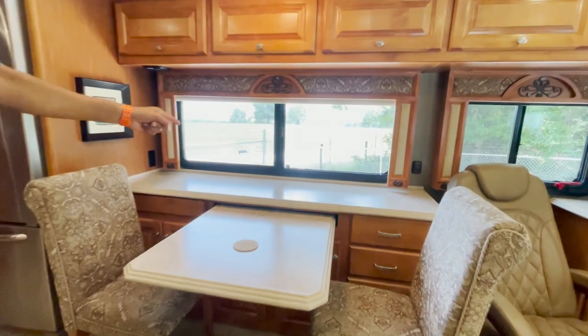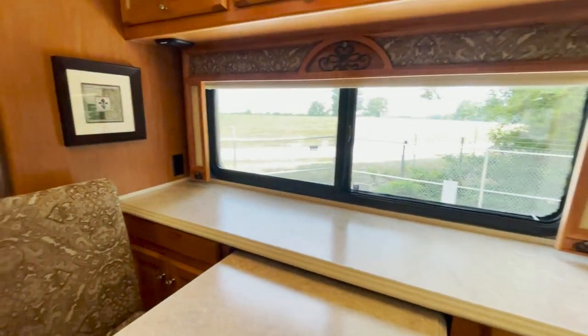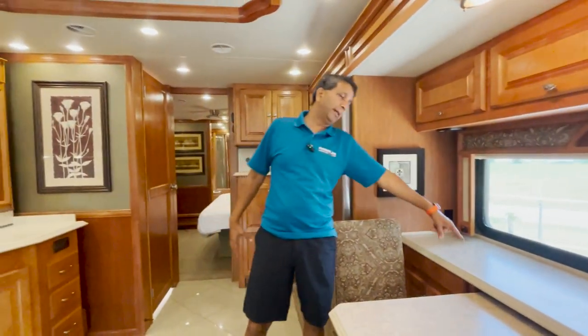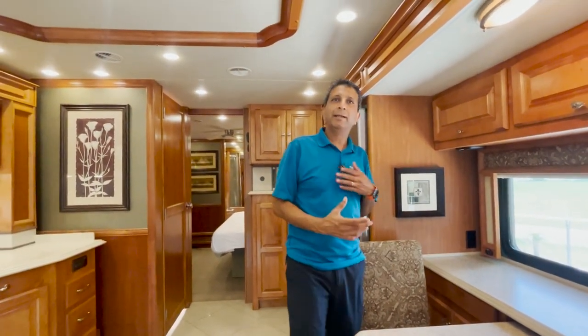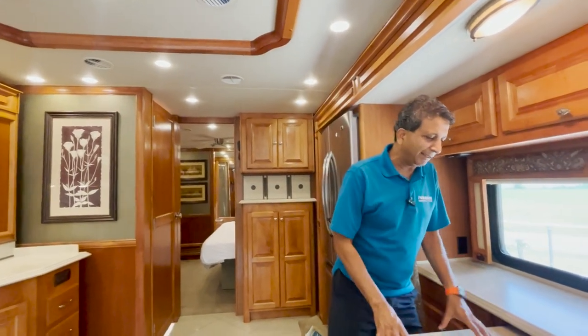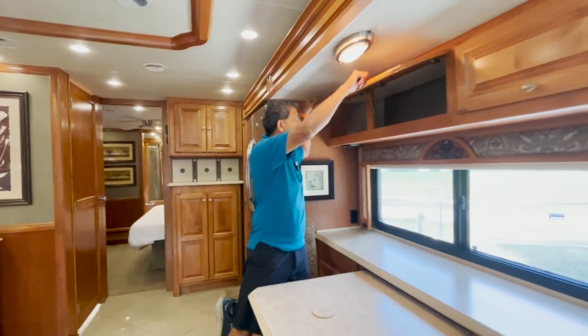Oh man, I remember being in Tampa picking this motorhome up. I had a big Cubano, 36 inch, 3 feet long Cubano bread was here. Oh God, making me hungry. It's lunchtime. Cubano bread, and my wife and I were making nice sandwiches here. That's what you do.